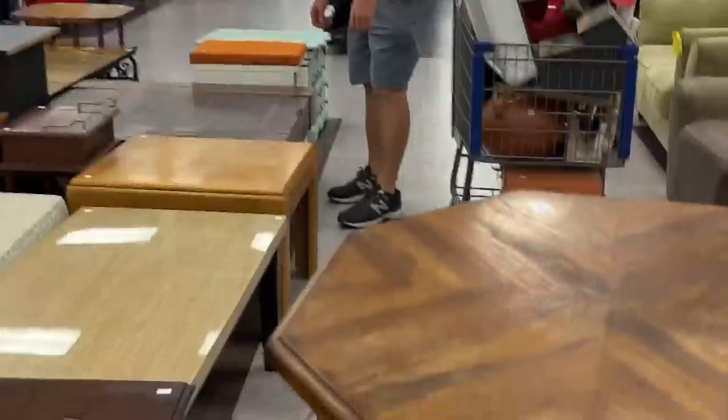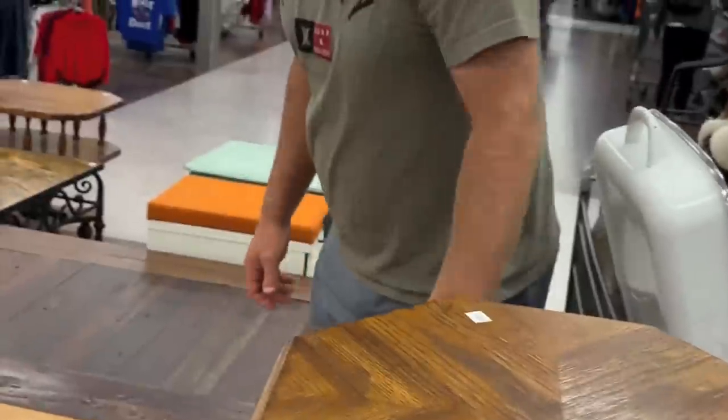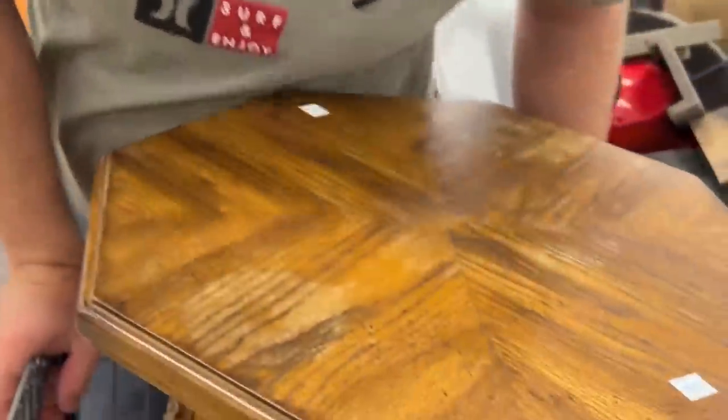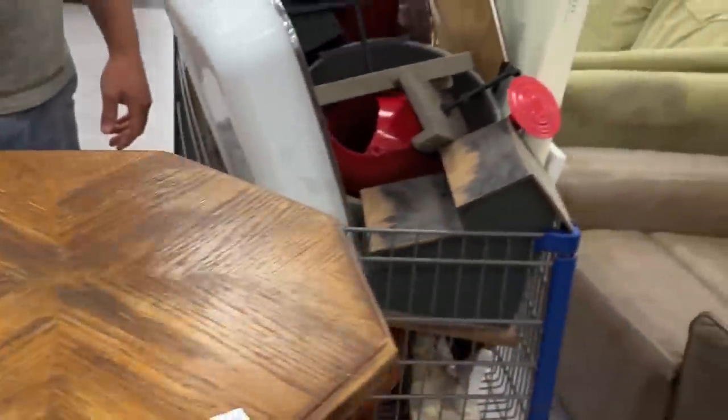So what do you think? If it fits in the cart, it's not furniture, right? Totally not furniture. That's awesome. I brought you over to the- What have you been doing in here? You haven't even been shopping. Hey, but this fills up a lot of space. Look at what you've been doing.